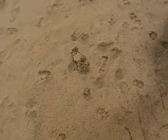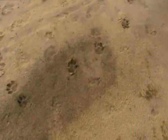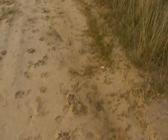It's leapt off, landed down here. Or was it over here? Either way, it's gone around the camera. Big mother prints here. These look fresh again. And it's gone off that way.